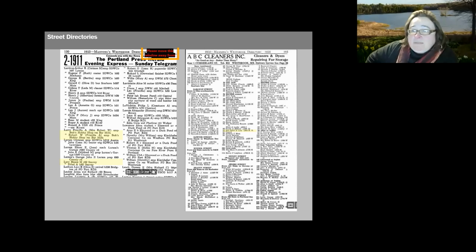These are actually from the City of Westbrook directories, and they're from the same year, 1953, but I wanted to show you that within street directories, there are multiple sections, and the two that I use the most are the alphabetical listing. So you can look someone up by their last name. In this case, this is my family. This is the Larry family. And you can look up by the last name.